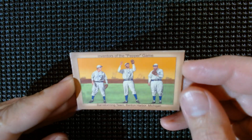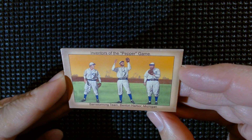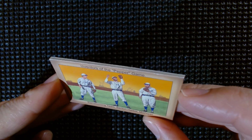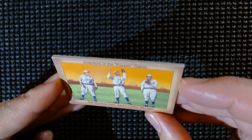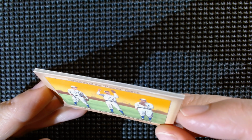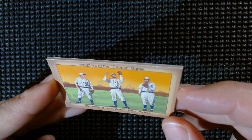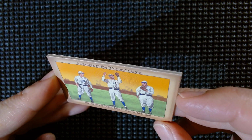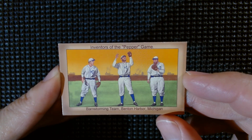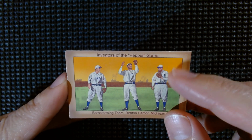Sounds like fireworks are going off outside there, but it's 1:30 in the morning. Now here's another thing they also did, was the House of David. So, oh wait a minute, this was Benton Harbor, sorry. But they do have House of David we'll get to. So this is Inventors of the Pepper Game, Barnstorming Team, Benton Harbor, Michigan. So, my mistake. I just love those backgrounds.